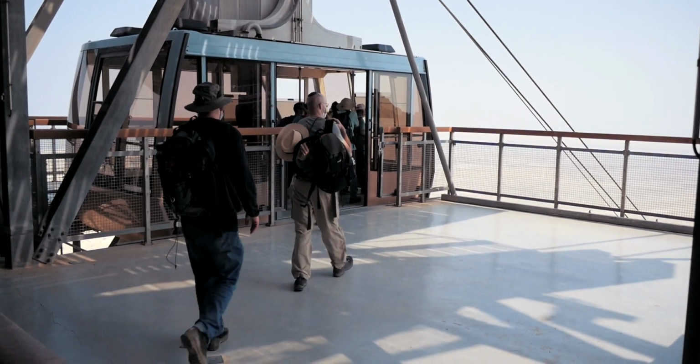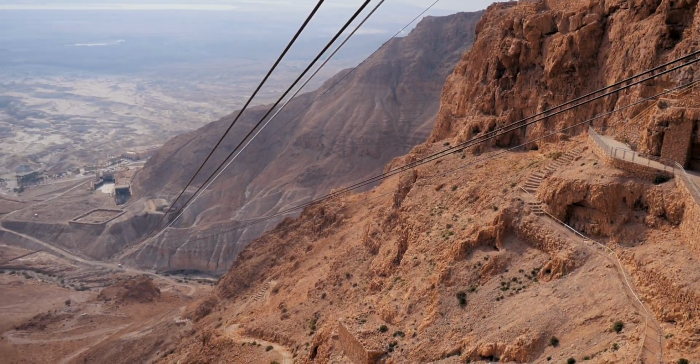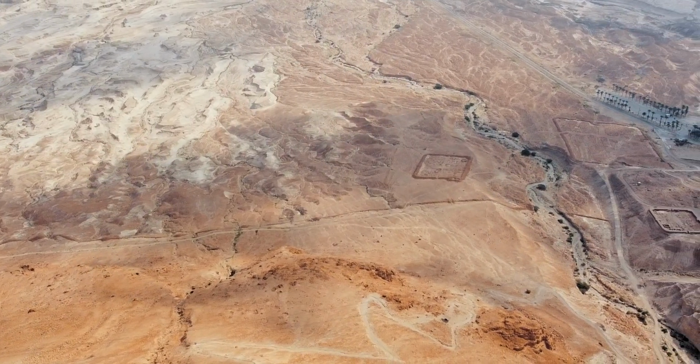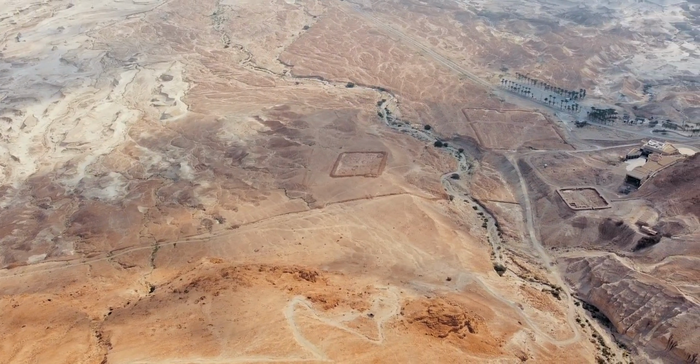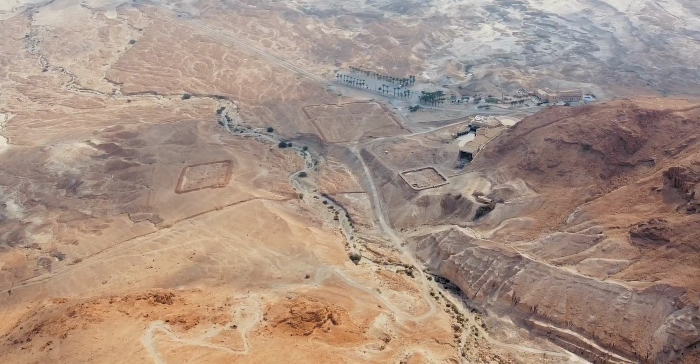All right, so we're done here with Masada. We're gonna take this amazing, wonderful cable cart that's gonna take us all the way down so we don't have to go down the hike trail, which is called the Snake Path. By the way, named after Josephus, who's the one who gave it that nickname, and still till today that's what we call it, the Snake Path.